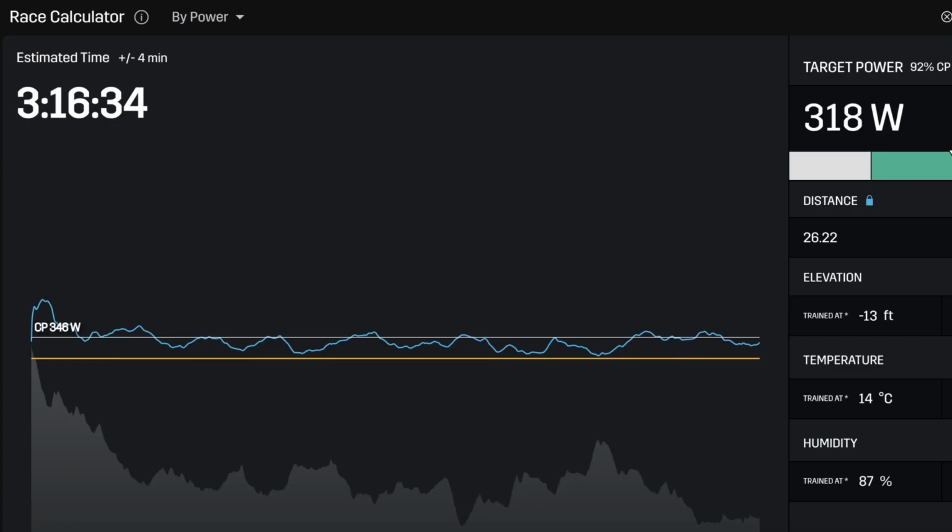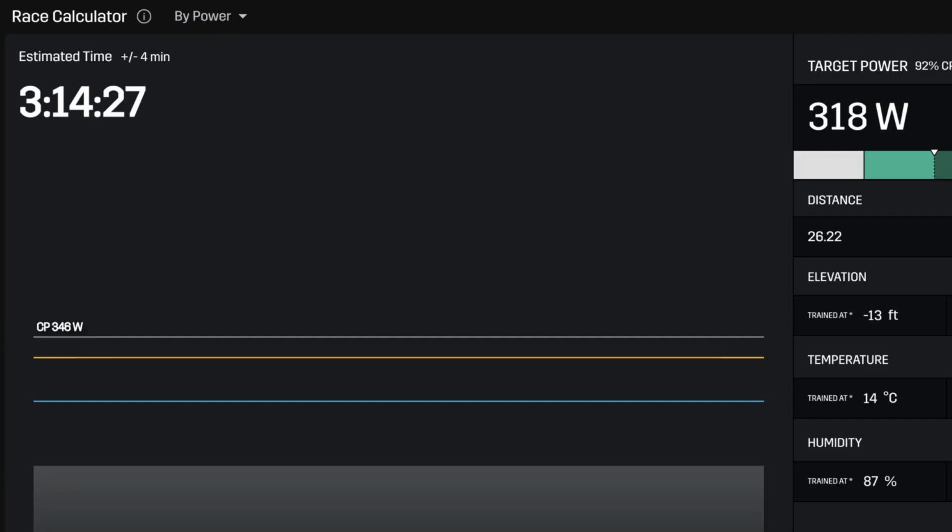And Stride is the little foot pod that I wear on my shoes during all of my runs. And Stride is predicting that I will run the Boston Marathon in 3 hours, 16 minutes, and 34 seconds. Now that is specific to the Boston Marathon. On a flat course, Stride predicts that I will run a 3:14:27. So they're only giving me like a 2-minute penalty for the Boston Marathon.